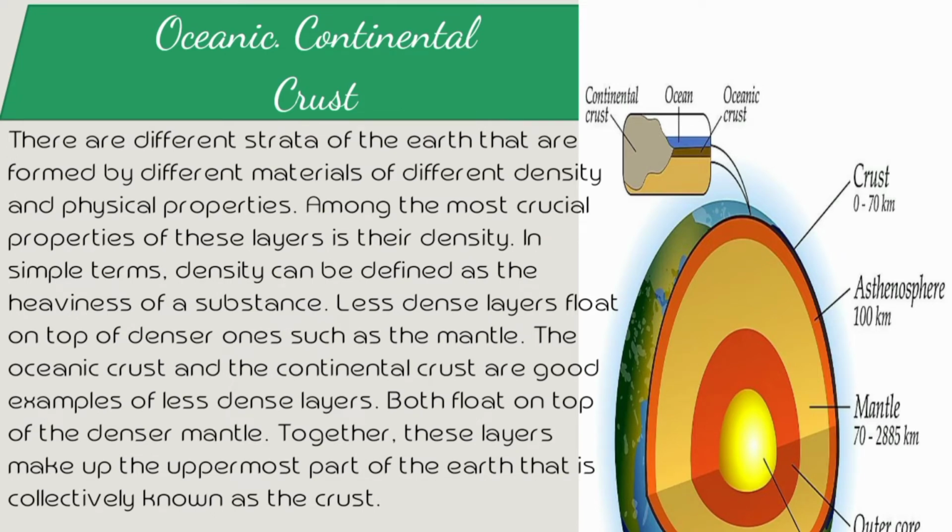and continental crust. There are different strata of the earth that are formed by different materials of different density and physical properties. Among the most crucial properties of these layers is their density. In simple terms, density can be defined as the heaviness of the substance. Less dense layers float on top of denser ones, such as the mantle. The oceanic crust and the continental crust are good examples of less dense layers. Both float on top of the denser mantle. Together, these layers make up the uppermost part of the earth that is collectively known as the crust.